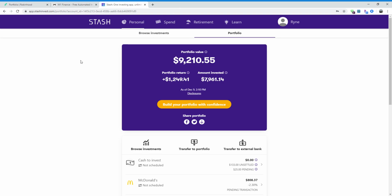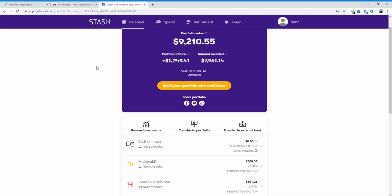But my portfolio is made of a taxable and a retirement portfolio, which hold nearly identical companies. So we'll look at my bigger portfolio, which is my Stash personal portfolio, currently valued at around $9,200 with a $1,200 return, which is a pretty good return. I'm pretty happy with that.